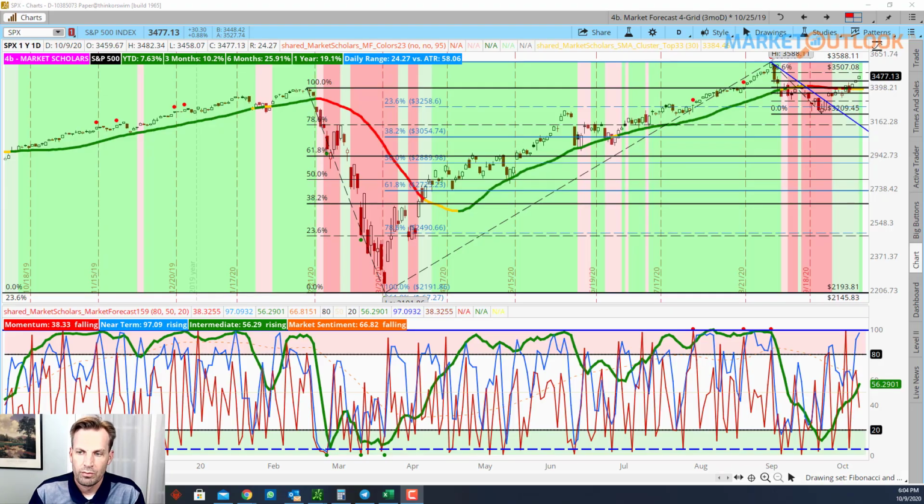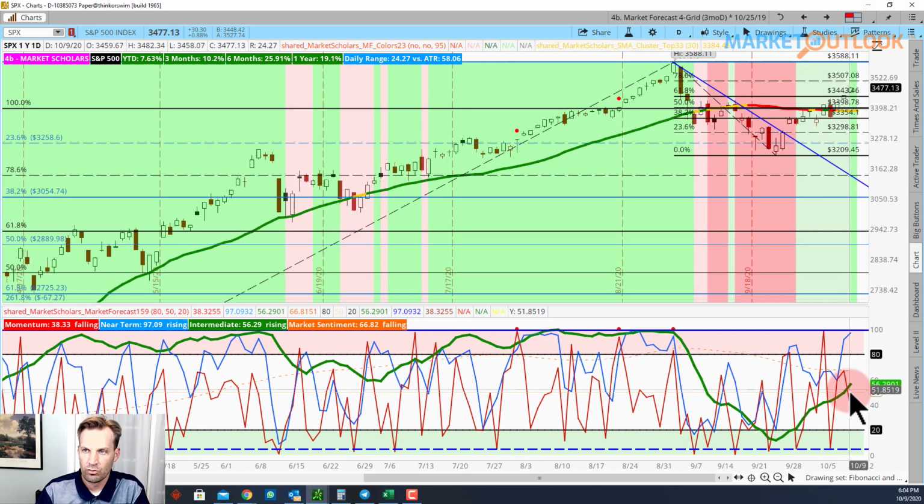All right, let's take a look at the S&P 500 here with the market forecast indicator. As you can see, we've crossed above the 50th percentile now, so we have a bullish pattern here on the green line, the intermediate line. We're not quite above the market sentiment line, but it definitely looks like it's on the path to getting above there, especially with such a strong near-term move here.